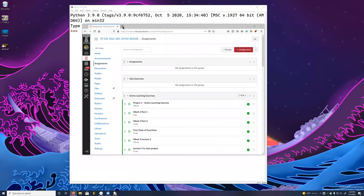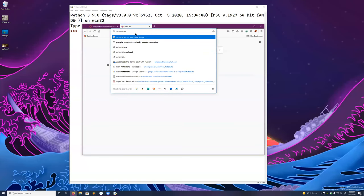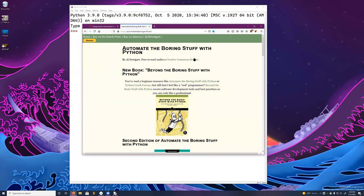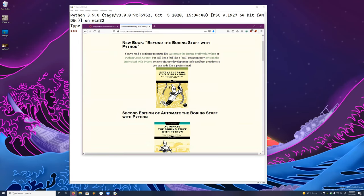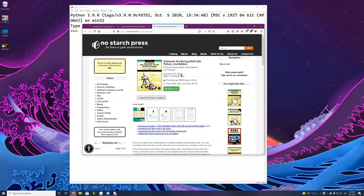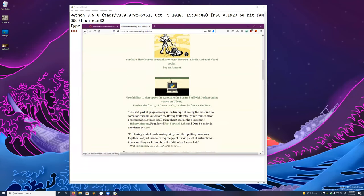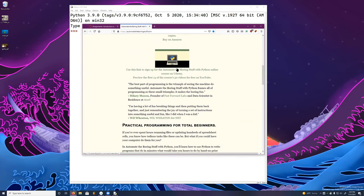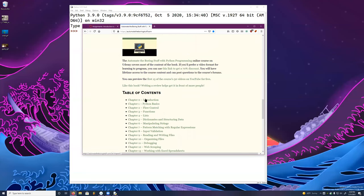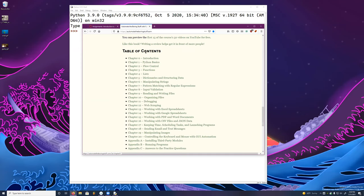First thing is Automate the Boring Stuff with Python. This is a good resource outside of the class. There's a new book, Beyond the Boring Stuff. You can buy it directly from his publisher. It's $40, $30 for an ebook, and even cheaper on Amazon, but it's released under the Creative Commons license. So here are all the chapters in the book.